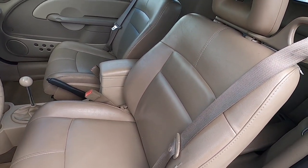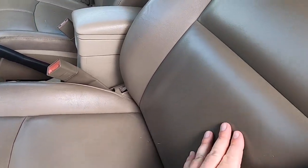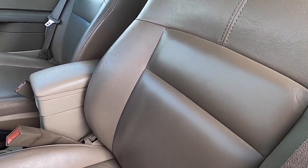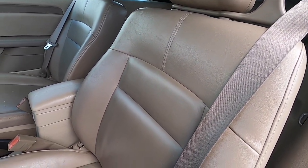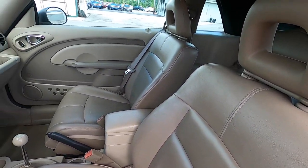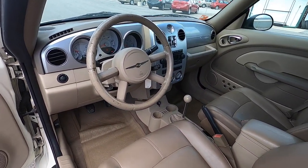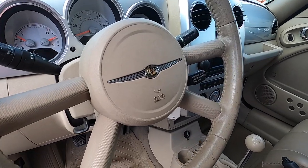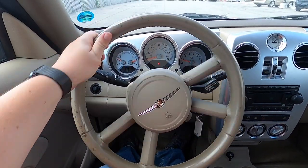They say it's leather. It's actually mostly vinyl. So only this part here and this part here are leather. Everything else is basically just a high quality vinyl. All right, now we're going to pan through the interior and show more details.